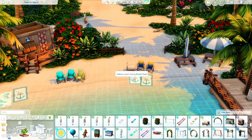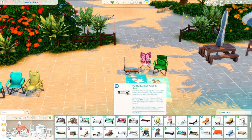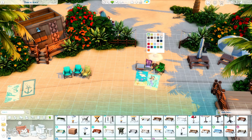And I ended up shifting over here to the beach, and I really want to make it a family-oriented looking beach.